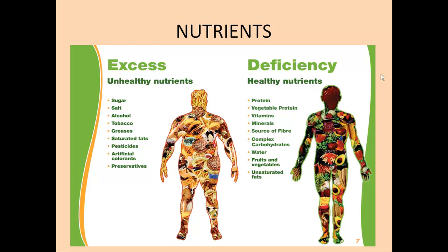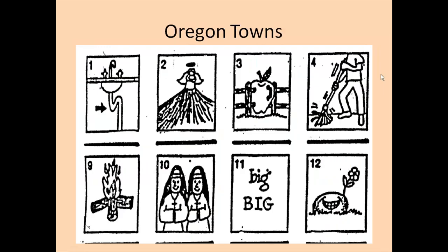First, I'm going to give you a little quiz, though. So most of you are from Oregon, so I want to see if you can guess these Oregon towns and see how good you are about your Oregon knowledge. Anyway, let's go to number one. I'll give you about 5 seconds to see if you can figure that out. It's what the arrow is pointing to. So 5, 4, 3, 2, 1, Drain. Okay. Number two. It should be a gimme. So 5, 4, 3, 2, 1, Mount Angel.